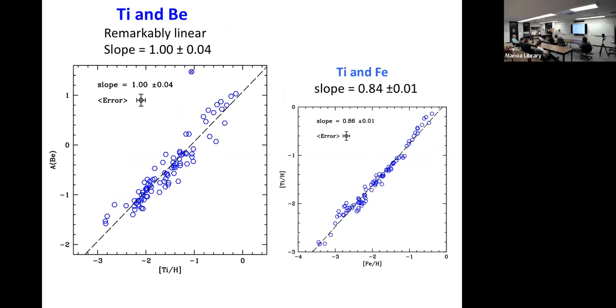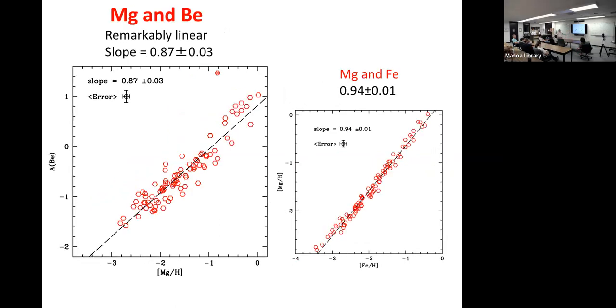And while we're up, we can look at titanium. Look at titanium and iron. That's a remarkable correlation. Again, down to iron abundances of minus 3.5. And while we're up, look at magnesium. Same nice relationship between those.